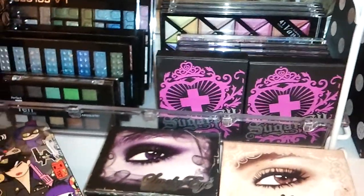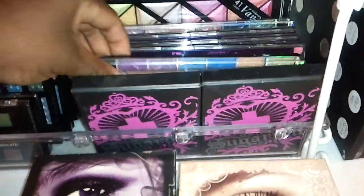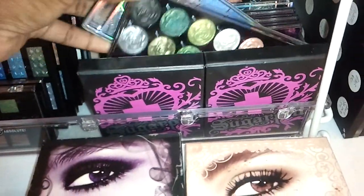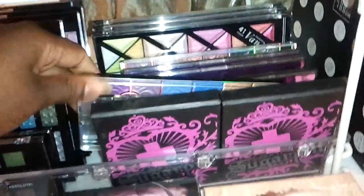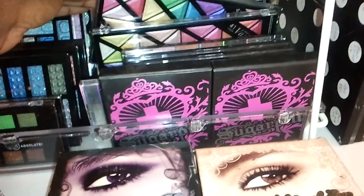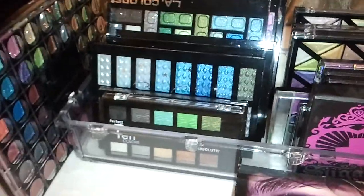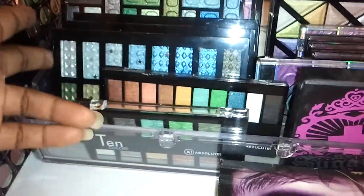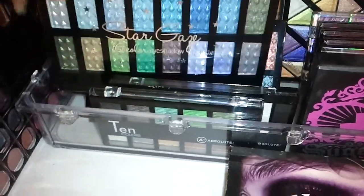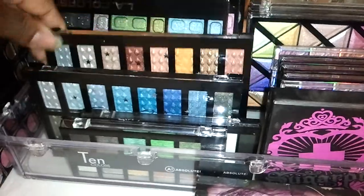I'm going to go ahead and move on. As you can see, I have some sugar pill palettes back here. I have some clean color palettes. I have like 3 palettes of these, like different things, and these are vanity palettes. I'm gonna slide this out the way. As you can see, I have some Absolute over here. I have some LA Colors. I have like 3 of these in different ones.